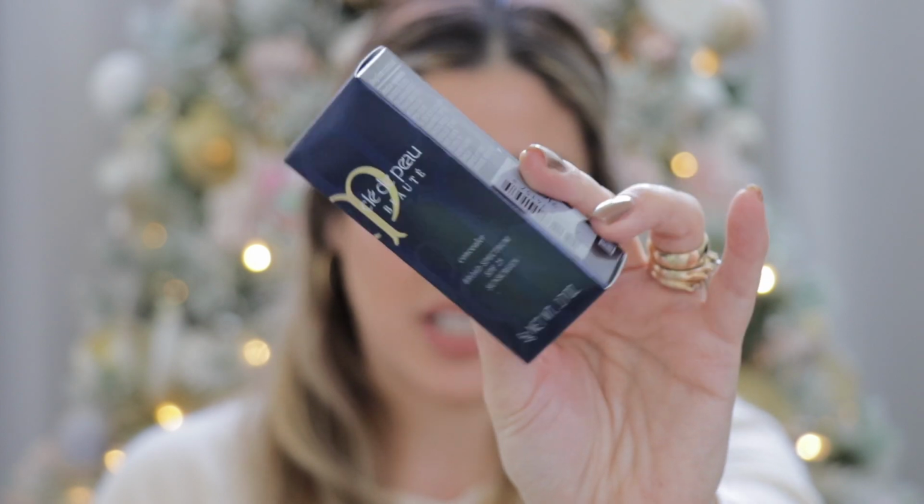Next I picked up the Clé de Peau Beauty concealer with broad spectrum SPF 25, in the shade beige. This is the packaging, and I have heard great reviews about this specific concealer. I actually have very dark under eye circles, and a couple of you have asked, have you tried it? Why don't you try it? This is one of those very well known products from Clé de Peau, and honestly I haven't tried it before. So I went ahead and got one.